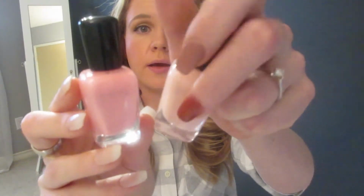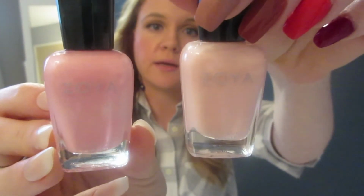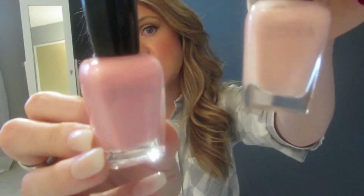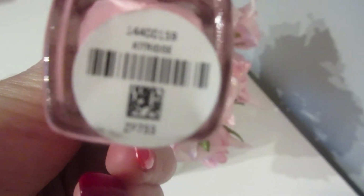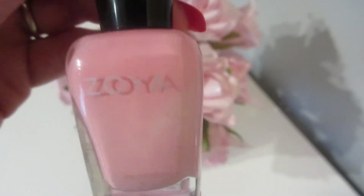Along the same lines, another pink polish. This is Zoya's Kittredge, and this is definitely more of a bright, deeper color pink. This one's more vibrant on your nails. In comparison to Dot, Dot looks much more peach toned, like a peach and a pink. This is straight up pink, almost like a bubblegum type pink. And this is gorgeous. Another cream by Zoya. If you're looking for a brighter pink for the spring and summertime, this is a great choice to add.